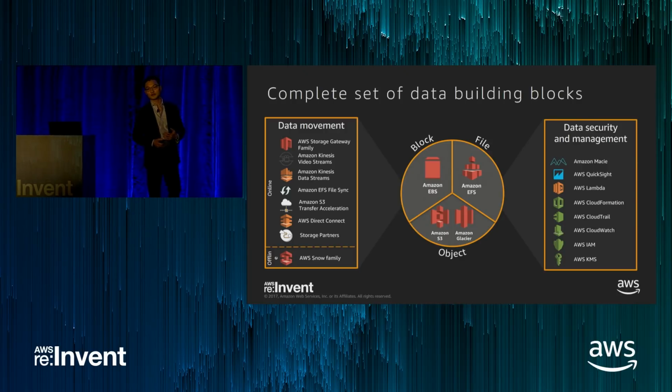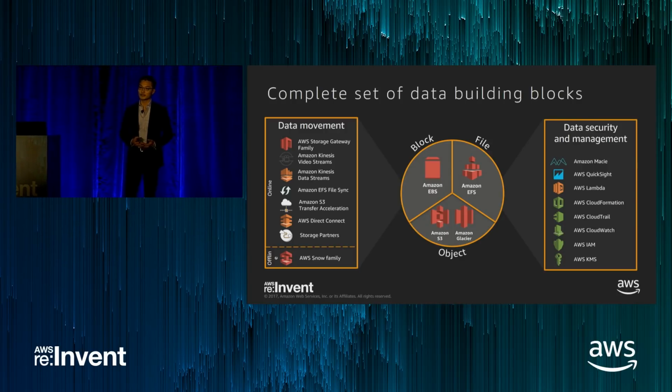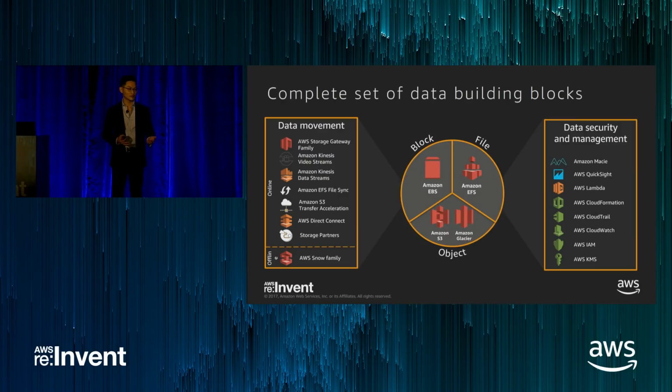So before we get into S3 and Glacier, I want to show you the portfolio of solutions on AWS for all storage. Obviously, customers do not just use S3 and Glacier, which is object storage, as you see in the center. A lot of you use file-based workloads, right? You use EC2, block storage. So these are the three core pillars of storage services that underpin almost all of the workloads that you run, either on premises or in the cloud.